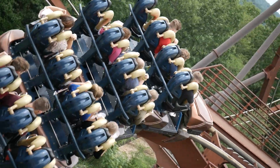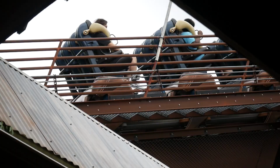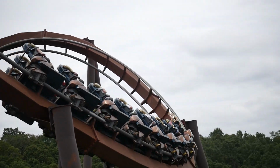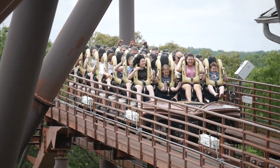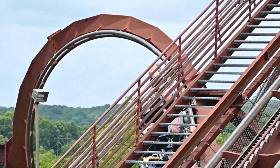Wildfire. This B&M looping coaster opened in 2001 as the first major thrill coaster for Silver Dollar City. Wildfire also has the most signs leading to it for any coaster that I've ever seen. I'm not a big fan of B&M looping coasters. Most of them I just find to be boring, and this one sorta isn't much of an exception. For what it is, it's fine. It runs smooth, it pulls decent forces, has a nice setting.